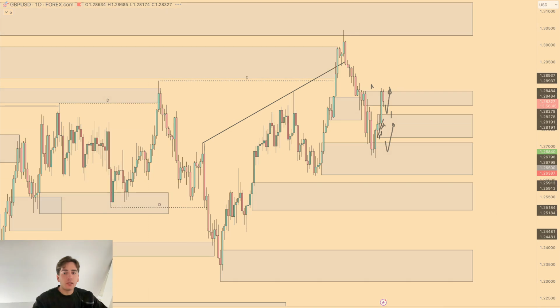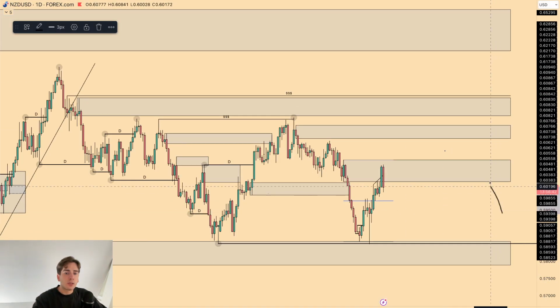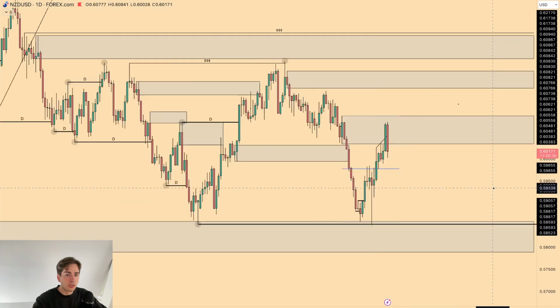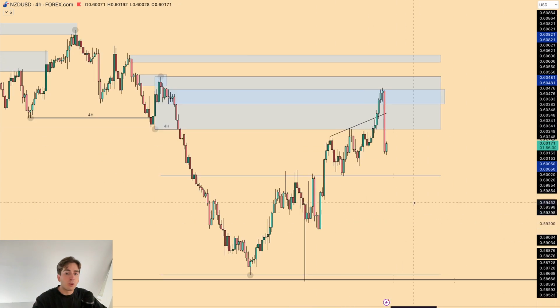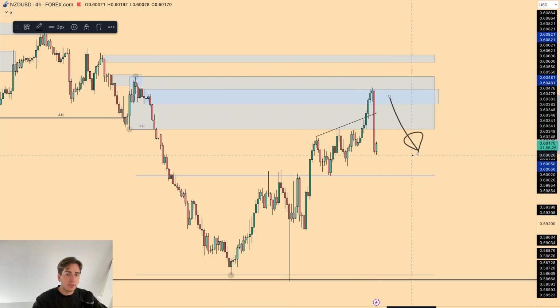Going in towards Kiwi dollar, that is a more interesting pair. As you can see, guys, we're inside daily supply. So we saw a straight away bearish reaction, with fundamental news on NZDUSD. Hence why we're now pushing down from this daily area of supply. Then go into the 4-hour time frame, and what can we see? That area of supply has played out beautifully, pushing price in towards the downside.